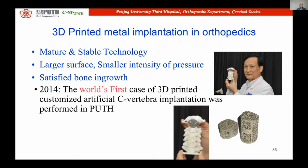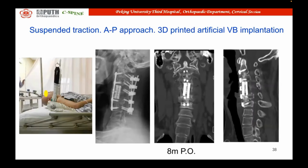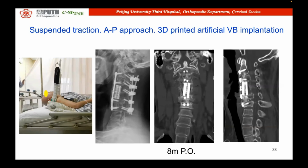In 2014, the world's first case of 3D printed customized artificial cervical vertebral implantation was performed in our hospital. This patient had cerebral palsy with severe cervical spine kyphosis. He received suspended traction. Afterwards, we performed the anterior-posterior approach and 3D printed artificial vertebral body implantation. 8 months after the operation, we can see the fusion has been solid.